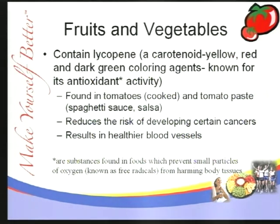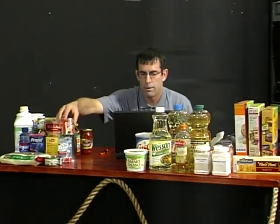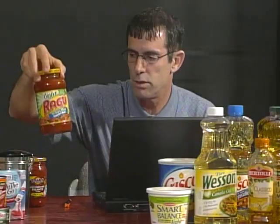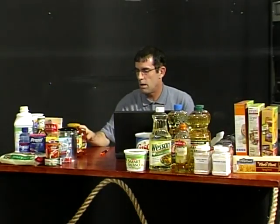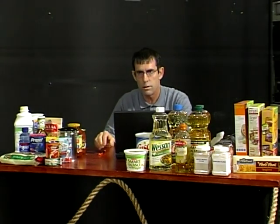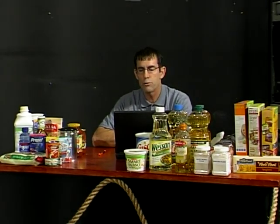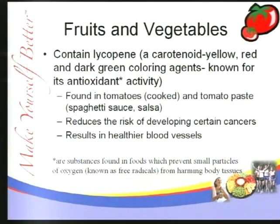And we'll look at some samples of some tomato products now that have the lycopene in them. You can have the tomato sauce. You can have like a spaghetti sauce. Again, there's lots of different brands of these products out there. You can have a salsa, or if you grow your own tomatoes, you can use a salsa tomato mix, and that can be used to make salsa. And all these are really healthy products to consume, as long as you don't go too heavy on the chips if you're consuming the salsa. Lycopene helps reduce the risk of developing certain cancers. It also results in healthier blood vessels.